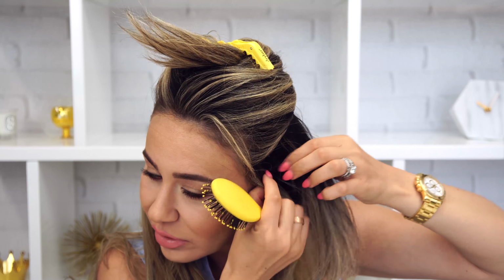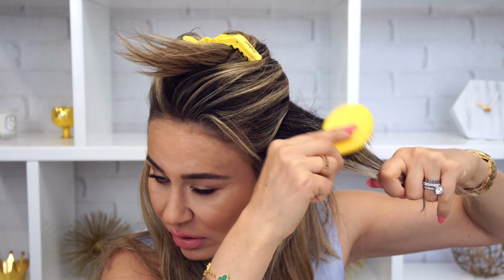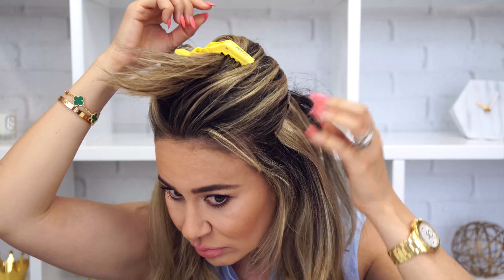See how when you put it on the side, it immediately covers all like the shortness you have in the front? And if you don't tease it well enough, the extension will fall. So I highly recommend teasing it nicely. Sometimes I put hairspray in there as well. Okay, so that's good enough.